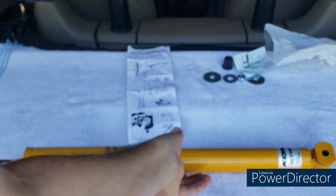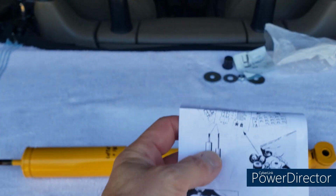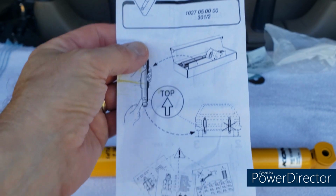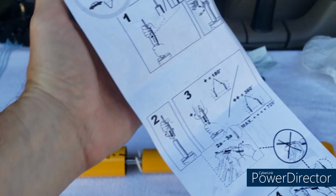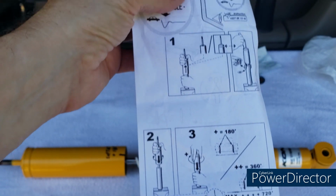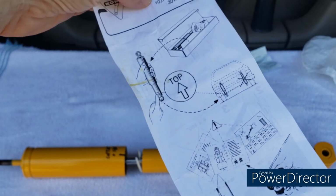And with that, you get a set of instructions, which are kind of like IKEA instructions. They're not very good. Matter of fact, there's a lot of complaints on the internet about them. And it's the adjustment instructions that are the problem. But I'm going to show you how to adjust them here in a minute.